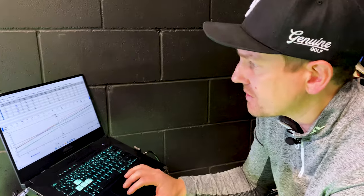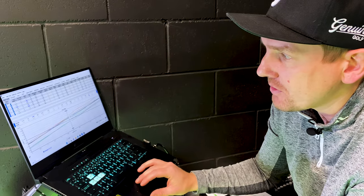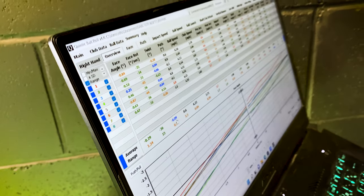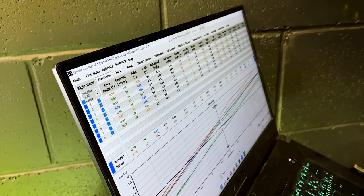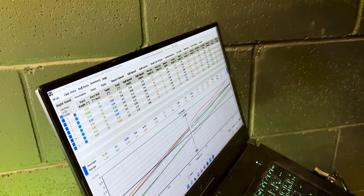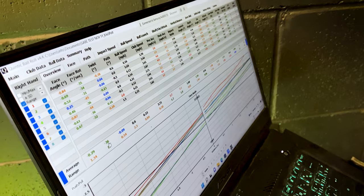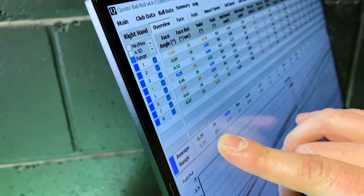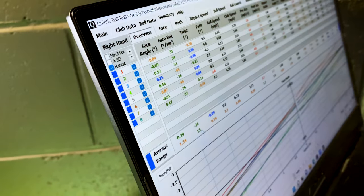If we look at twist, 0.09. And previously it was 0.10. So we're really being finicky. But then if we look at your face rotation, it is way better on this putter. Really, really good. We're in the green with both numbers, range and average. Before you were 42 with a range of 23. Now we're 36 with a range of 15.